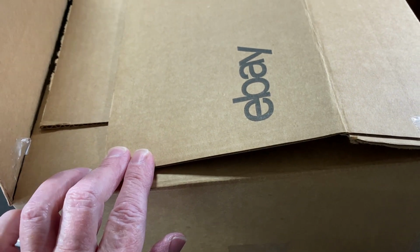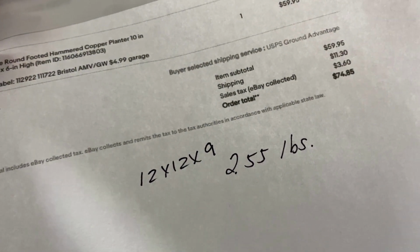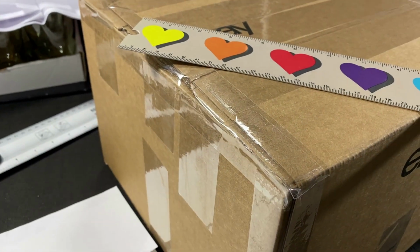I'm not going to cut the flaps down. I'll just tape it up. And I remeasured the box, and it's 12 by 12 by 9, so under 3 pounds, and we're good. Yeah, let's get it in the mail. Let's jump over to eBay and see what's sold for copper, or at the very least, metal planters.